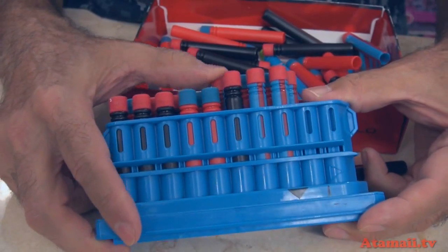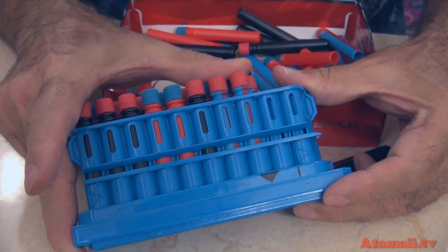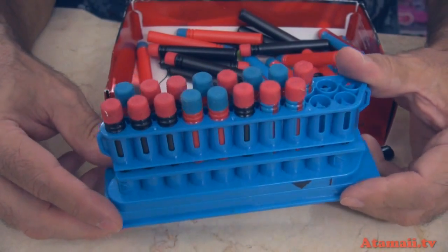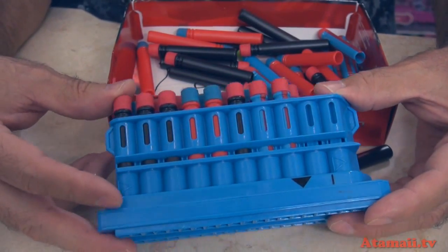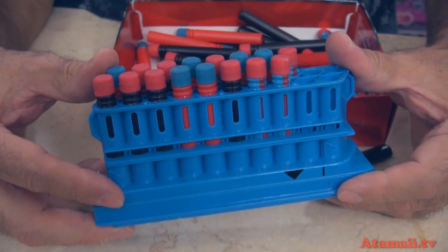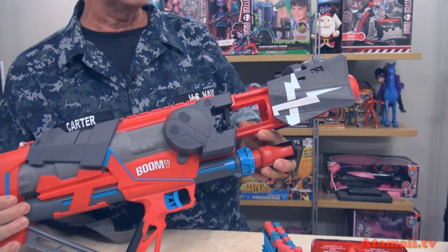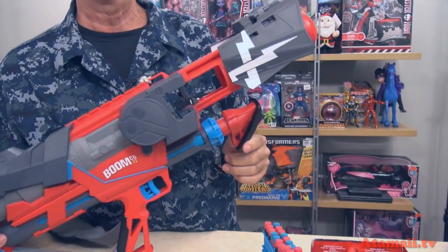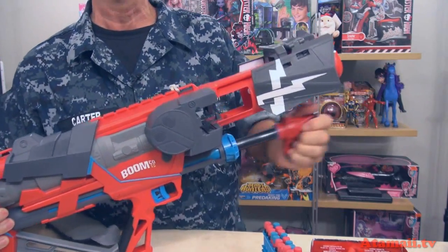I do not know yet whether it shoots any better with them seated firmly or loose. Probably if they're in there firmly, it gives better pressure and seal and makes them come out a little more forcefully. No batteries are required to operate this weapon. Your parents will probably like that. It requires muscle power to pump it up. Your parents will probably appreciate that too.